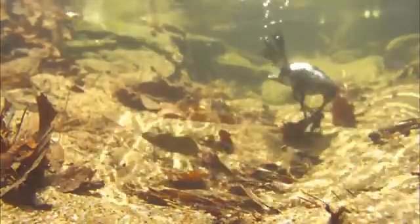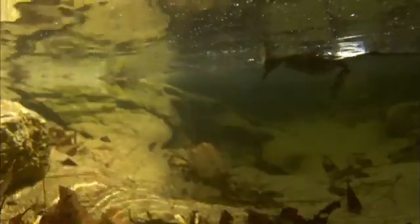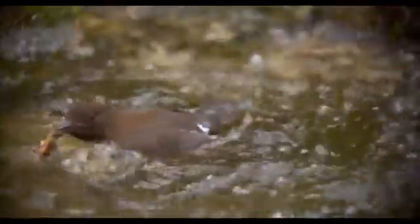The brown dipper has found its mark. It has discovered one caddisfly larva, but it's stuck in leaves and can't bring its prey up. The difference between the brown dipper and the fish is that the former cannot breathe underwater. It can spend only about 30 seconds below. It dives down again. This time, it is met with success.